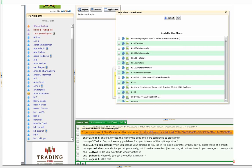Here's a question from Ben. How do you get the option calculator? Ben, that's available. I have a total of 7 different types of option calculators for various types of spreads and call and put purchases, and they're available to the members of my advisory service.